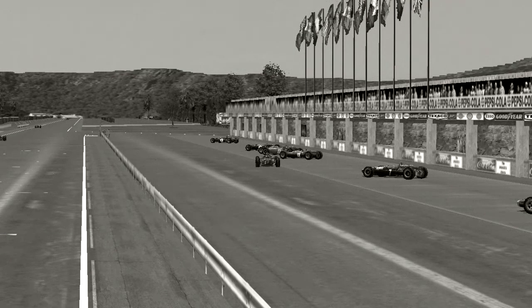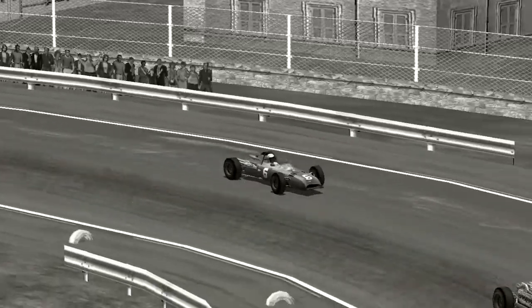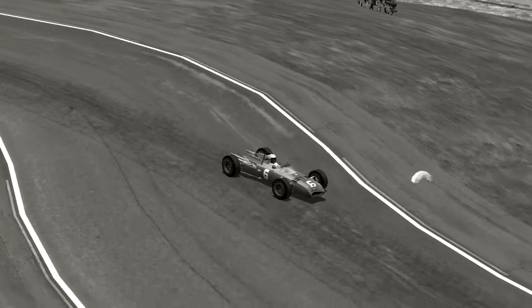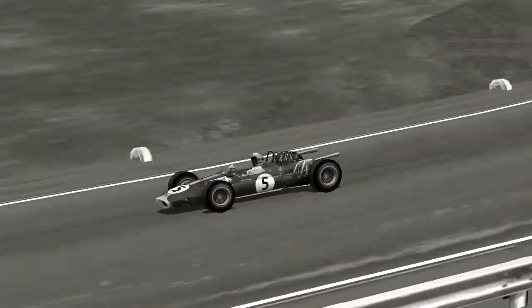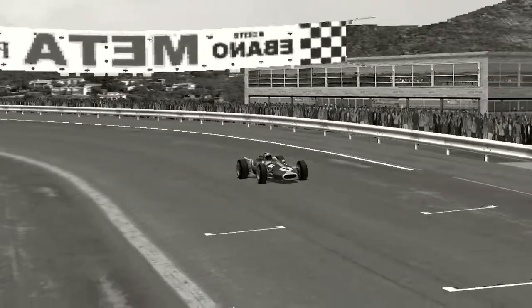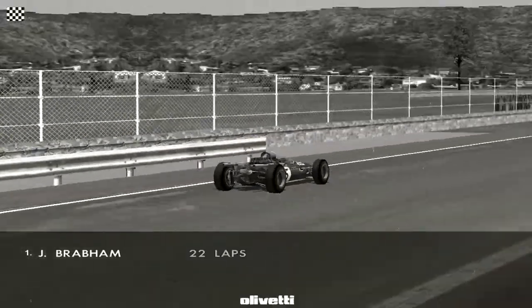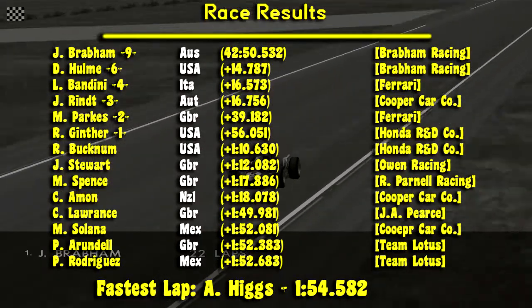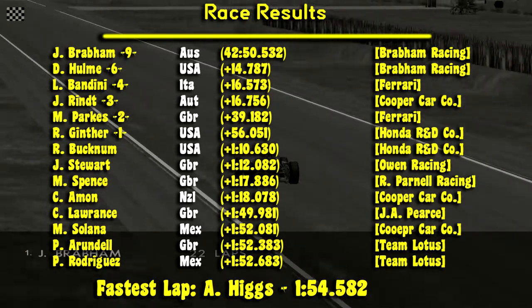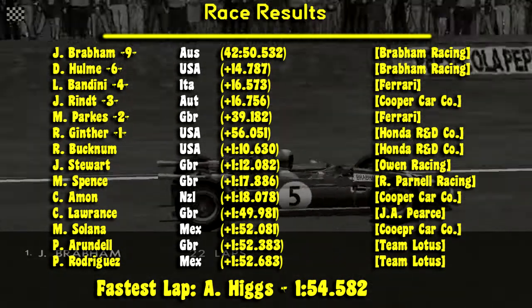But he pulls into the pits and is out of the race. And here is another retirement. Not quite sure who it is. It is a Ferrari, the number 6 Ferrari. He is out, but I think that last replay was the person who actually completed 90% of race distance. But anyway, we now take a look at Jack Brabham coming around to win the 1966 Mexican Grand Prix. Denny Hulme second, Bandini third, fourth Rindt, fifth Parkes, Richie Ginther sixth.